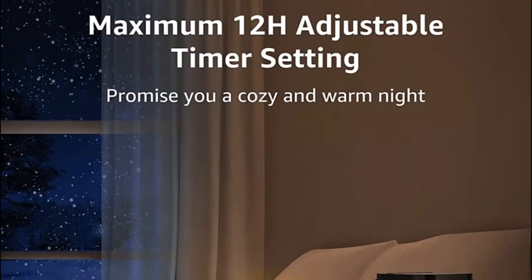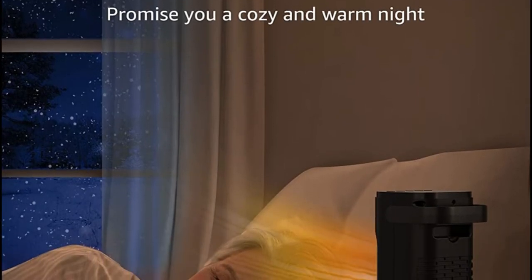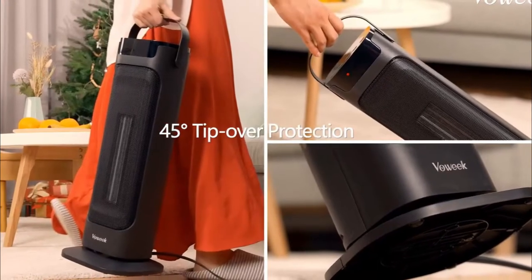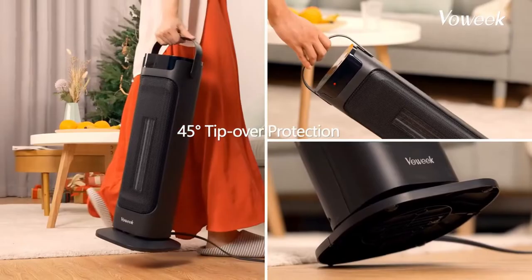Voweek space heater is equipped with an adjustable timer that automatically turns off the space heater at the set time, so as to provide you with a warm and comfortable night while saving on your energy bills. The carry handle makes this 24-inch portable heater super easy to move from a large room to your bedroom and takes up less space at the same time.